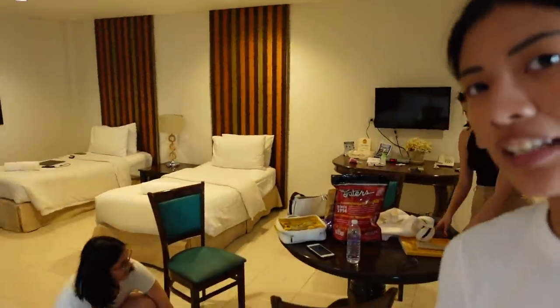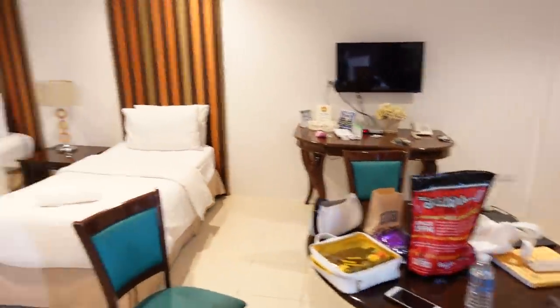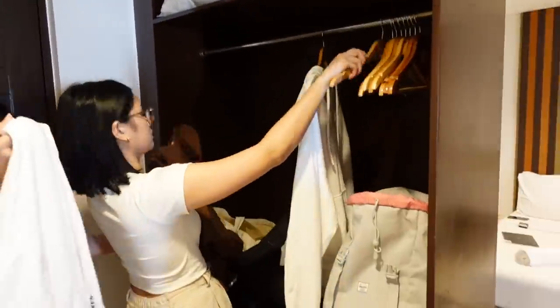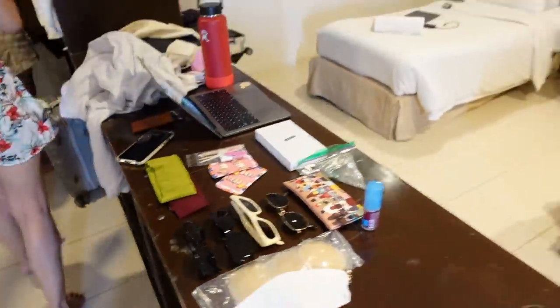And then meron pang dining table. Oh. Meron din ref. And then my cabinets. Then we're just fixing our stuff before we go to the beach later. Ayan, hanging all our jackets, trying to be organized. Let's see how long this will be. And then all the shades here. Ayon, we're just gonna fix our stuff and then swim in the beach later.